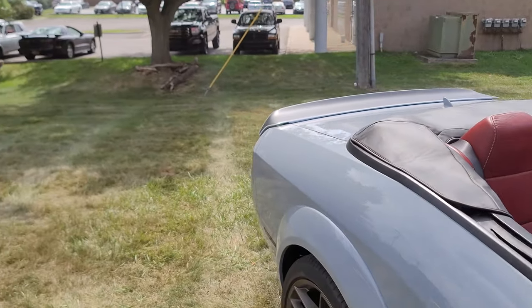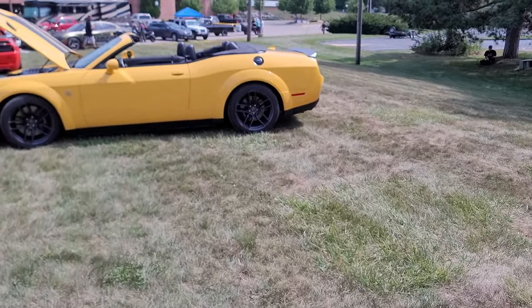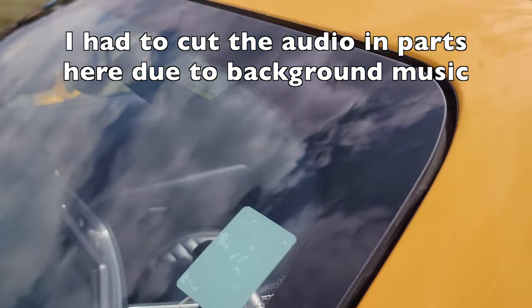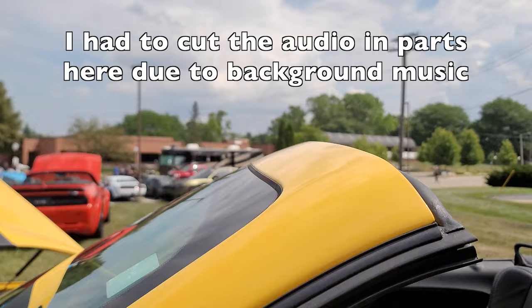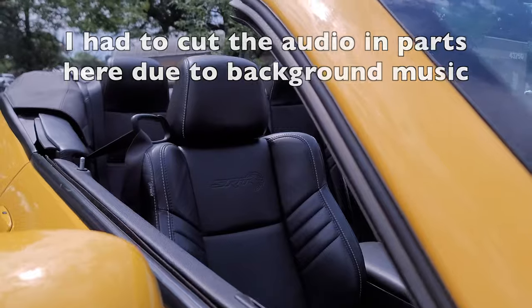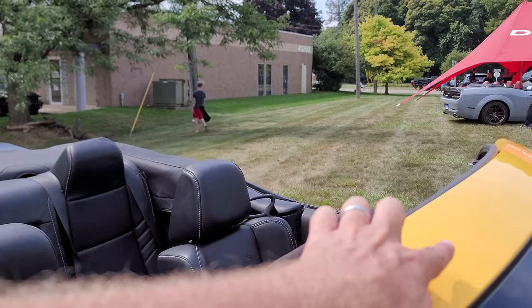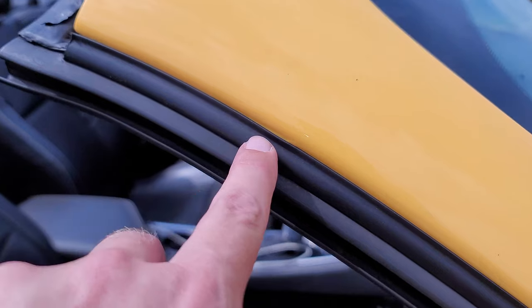Okay, so that's two down. Let's go see. Here's another. Actually, the other ones are also Hellcat convertibles. So let's check this one out too. Little defect right there. We have a couple minor little defects right there. I can see a little type of crease right there. Oh yeah, and right here. What's going on right there?